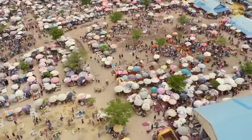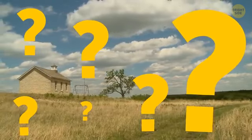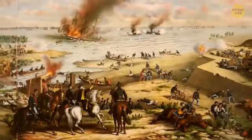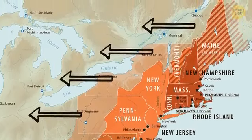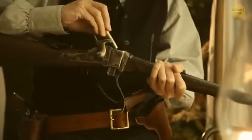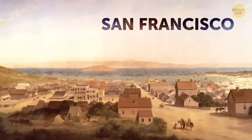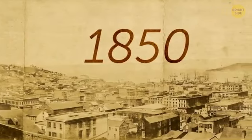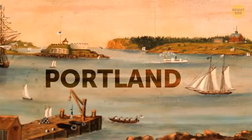Impressive, right? But why isn't the American Midwest living up to its potential? Well, time for one last history lesson. I've already mentioned how the United States expanded from the East Coast to the West Coast. This doesn't mean that the West was lagging too far behind. Take, for example, the cities of San Francisco and Los Angeles. They were incorporated in 1850. That's just 13 years after Chicago. The following year, Portland, Oregon became incorporated.